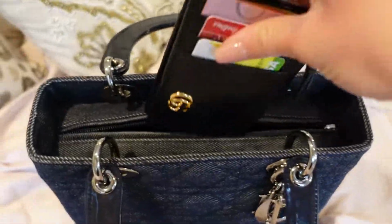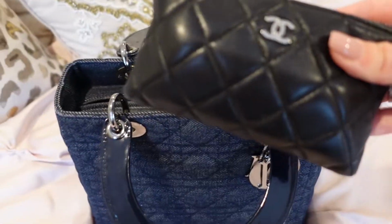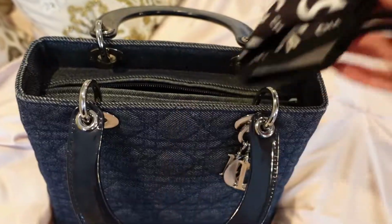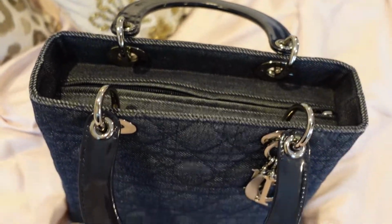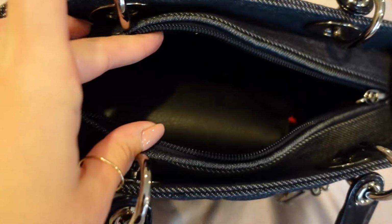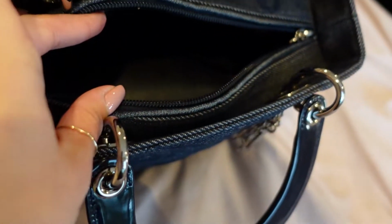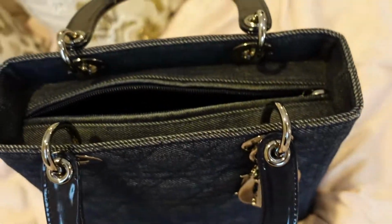So I've got my wallet, hand sanitizer, mints, the Chanel pouch, fob, sunglasses, mask, mascara, and perfume. So this one is basically one big black hole that really just fits everything. And honestly, I could still get so much more in here if I wanted to. I could fit a mini umbrella in here. I could fit a mini water bottle. Oh, let me also put my phone in here. I just realized the phone.